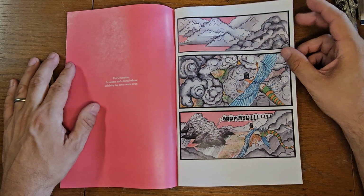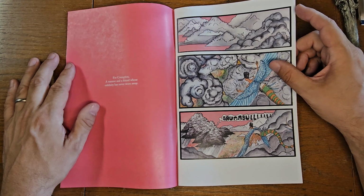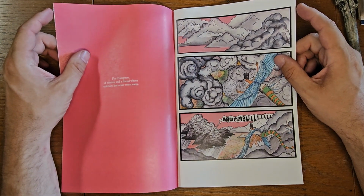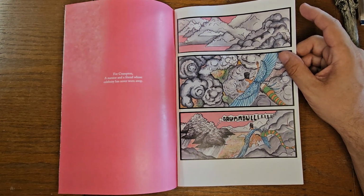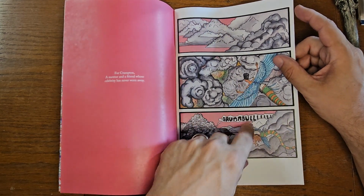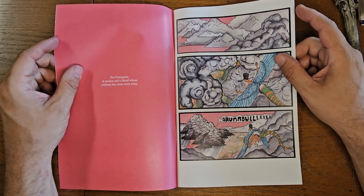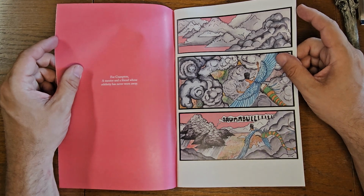So the first panel, you have this flying character. She looks like a Quetzalcoatl kind of character from Southern America or Central America, kind of Aztecian. I don't know if that's the inspiration for the character, but it certainly is what I feel like I see. And the hair is a little bit Egyptian, so I think maybe it's a cross between a bunch of different societies and civilizations that he's really kind of working on.